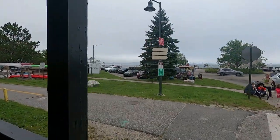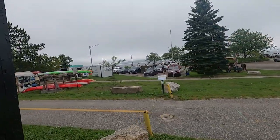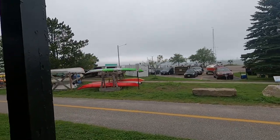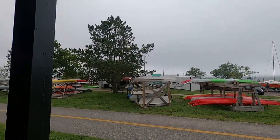At the top of this hill, this is Cutter Street, there's a big animal park at the top, and there's a really nice playground for the kids. There are also tall food trucks that are in the esplanade up here.